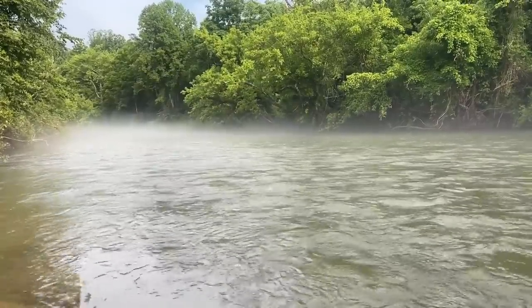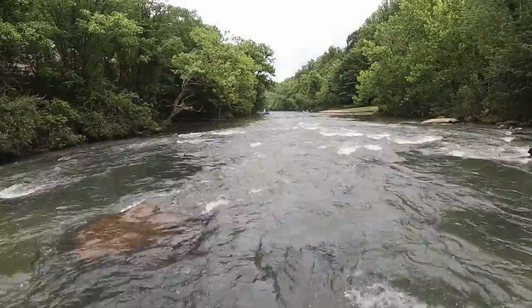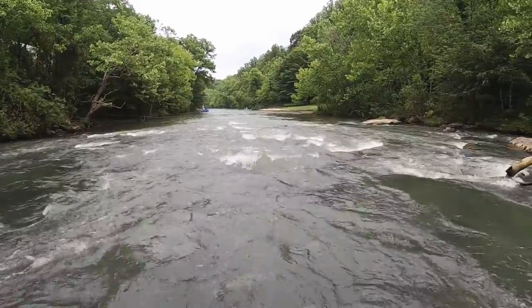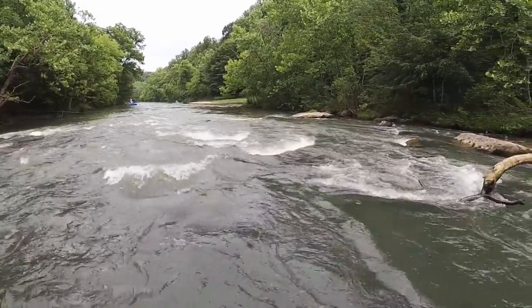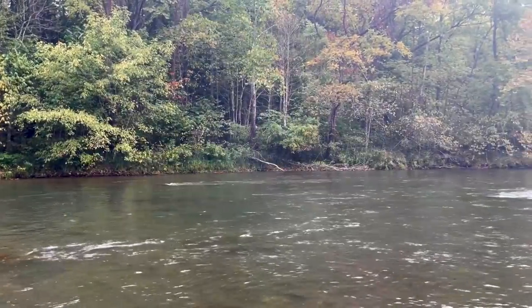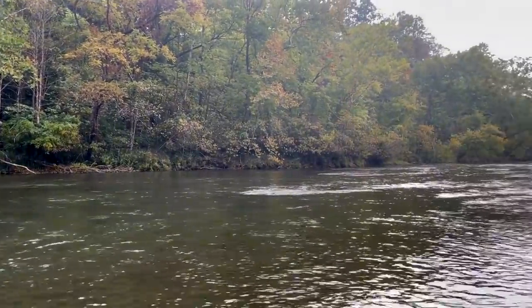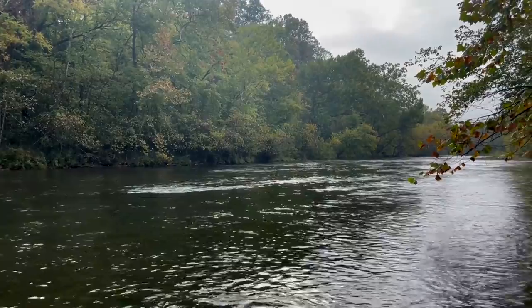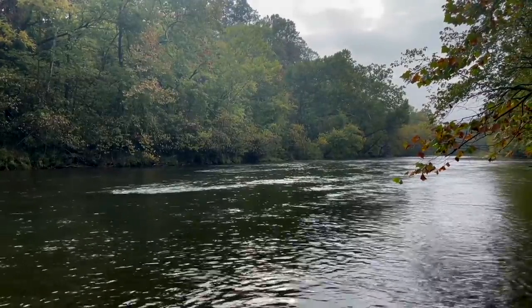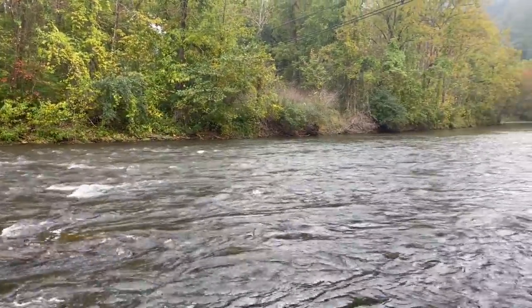Tailwaters like the Smith River below Philpot Dam are a great place to fish for trout. There's approximately 31 miles of special regulation trout water on the Smith, produces a lot of nice fish, especially in the fall. The Jackson River below Lake Moomaw is an excellent tailwater in the western portion of the state with wild stream-bred brown trout and wild rainbow trout. The fishery thrives from Gathright Dam downstream to the town of Covington.